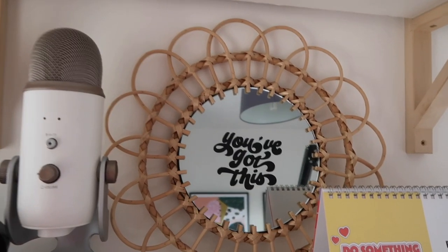Last night I worked on some mirror decals. I've put one up on this mirror and I feel like it looks very cute. Here she is. You've got this.